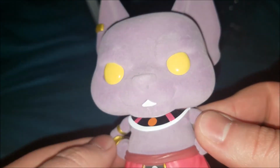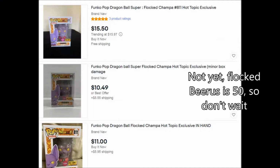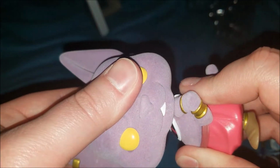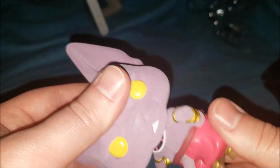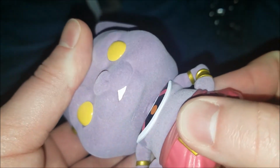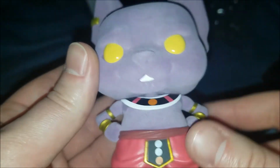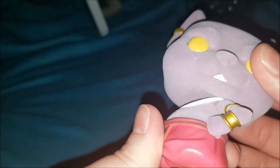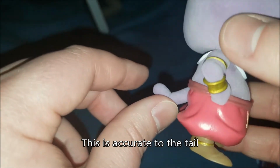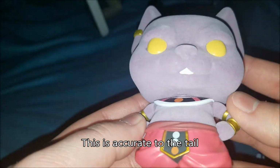I don't remember if Flocked Champa has gone up in price, but I'm gonna keep this one forever. It's kind of hard to go 360 right there. It feels like it's rubbing for sure, and then it's rubbing again there too. Oh geez, kind of made that a little bit loose, but yeah. So it can technically go 360 degrees, but not perfectly because it does rub pretty hard right there. Yeah, I really don't know much else to say about Champa, except I love him.